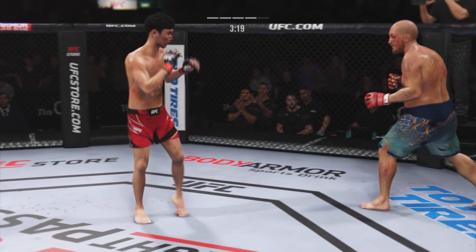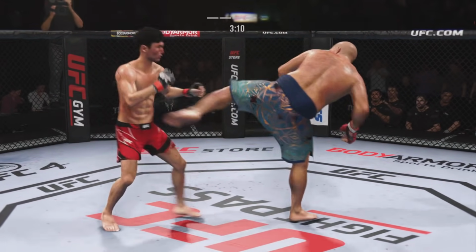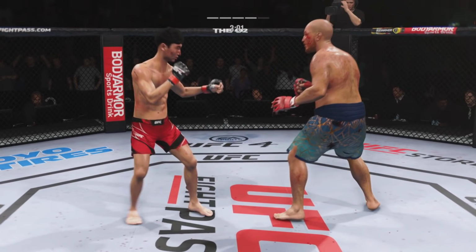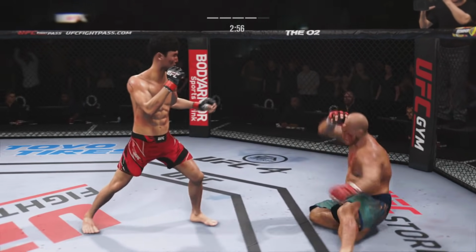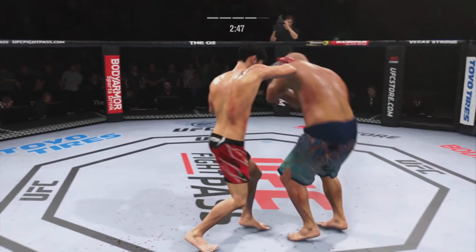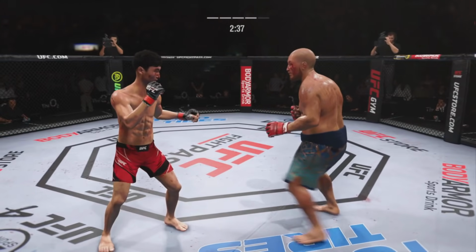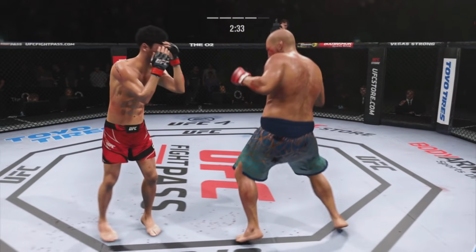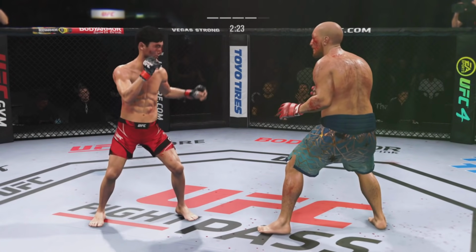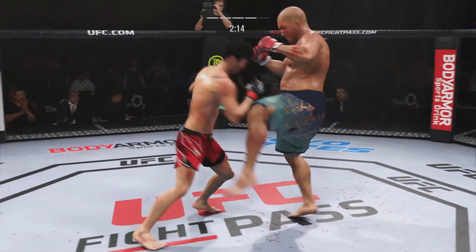Oh, brutal knee to the body. Man, look at that damage on the right side of his body. Starting to really bruise now. Nice strike. Real nice body kick lands. Oh, left hook to the head, it's blocked. Nice punch there by Choi. Nice job of hiding that head kick. Look at how he turns his hip into that leg kick.